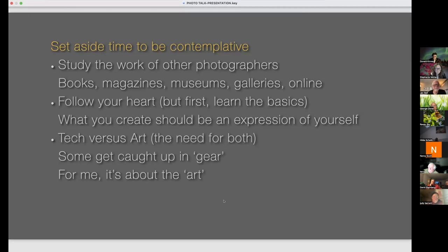But for me, it's about the art. You can have all the gear in the world, but if you don't take time to be contemplative and think about what you're doing and know where you want to go, that gear is not going to do you any good. There's a little book titled "The Best Camera is the One You Have With You." I don't necessarily adhere to this philosophy, nor do I promote it, but I think it makes a good point.